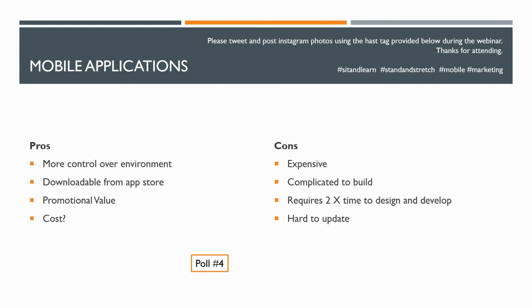Okay, so some of the cons: it's expensive, it's complicated. You have 3 platforms. You need 3 different types of developers. Most of the time you don't find a developer who specializes in iOS software, Android software, and Windows software. You have to get 3 independent people usually, if you're not contracting this out to a company that has already hired 3 different people, which is even more complicated. And it also requires 2 times the amount of time to design and develop, and it's hard to update.